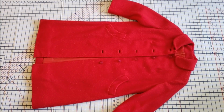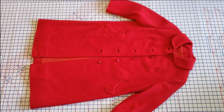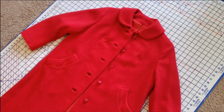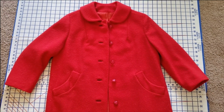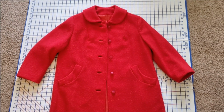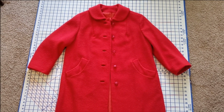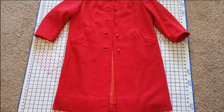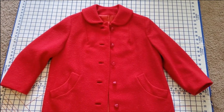So I started going through my closet, and I found this coat. Can we recognize this coat? This coat is amazing. I'm not sure if the color is going to come out just right on camera. It is red, but it's like strawberry red. Kind of a pinky, bright red, kind of midi length, 3/4 length sleeves, got these crazy cool buttons.